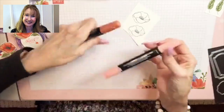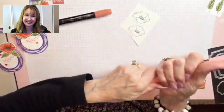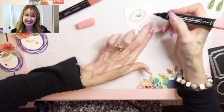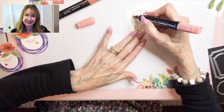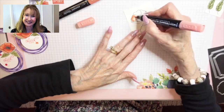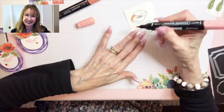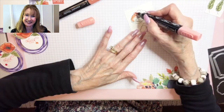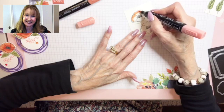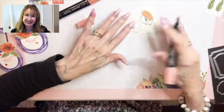We only need one. I stamped two, and I'm going to start out with Calypso Coral Light. And I actually like to use the brush end almost all the time. Some people like the other end. I don't know what they call the other end, but it's more like a marker pen. But I really like the brush end because I like to feel like I'm painting.